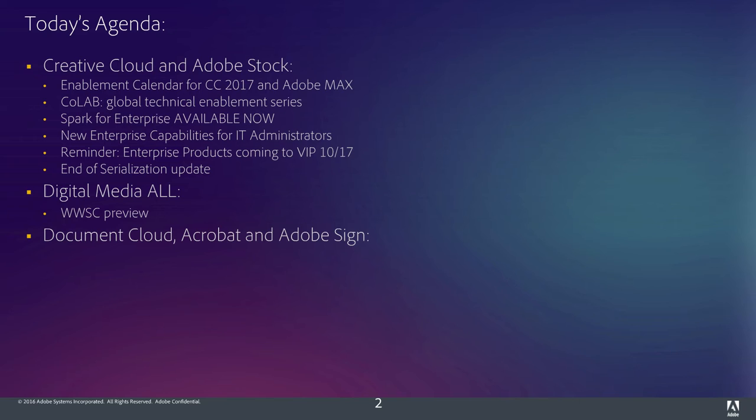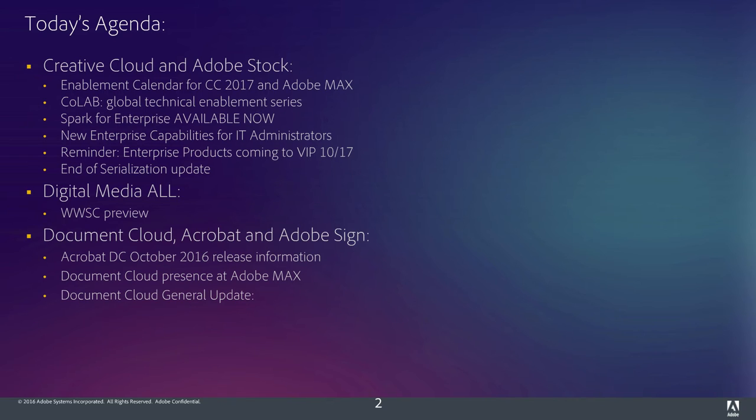And then I'm going to hand it over to Lisa Croft, who's going to talk about the Document Cloud, Acrobat, and Adobe Sign, specifically some exciting new updates coming this month for Acrobat DC, and a little release information there, talk about how the Document Cloud is going to be represented at the Adobe Max conference coming up in November 2nd through 4th. And just give a general update around the Document Cloud to talk a little bit about the Microsoft announcement and what impact that will have to Document Cloud, and do a little event recap of Dreamforce, which happened last week here in San Francisco.